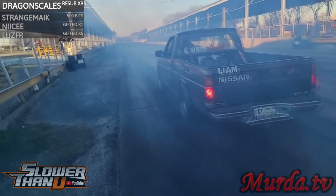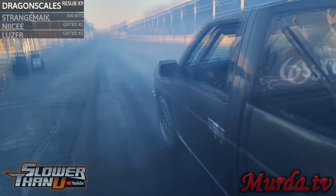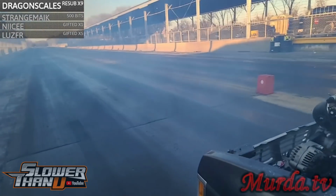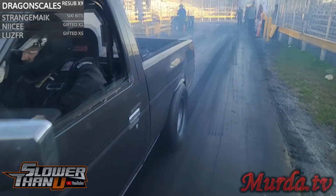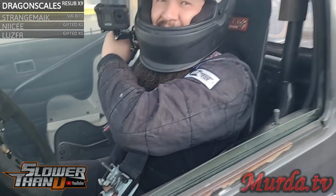Previously, it was spinning anything over 100 RPM. It would get really, really shaky, really, really wobbly. So if it was the drive shaft, we should be all good now. How was the vibration on that? Nothing? Beautiful.